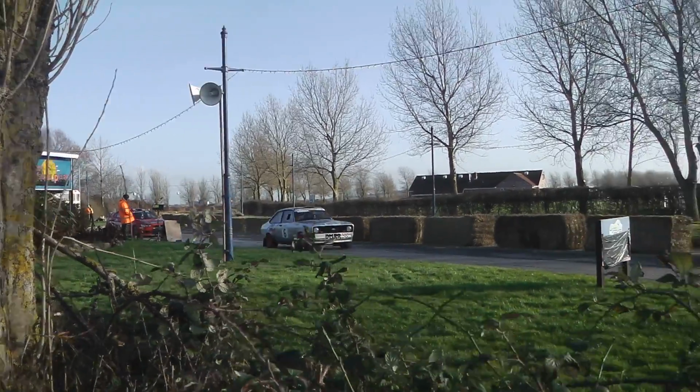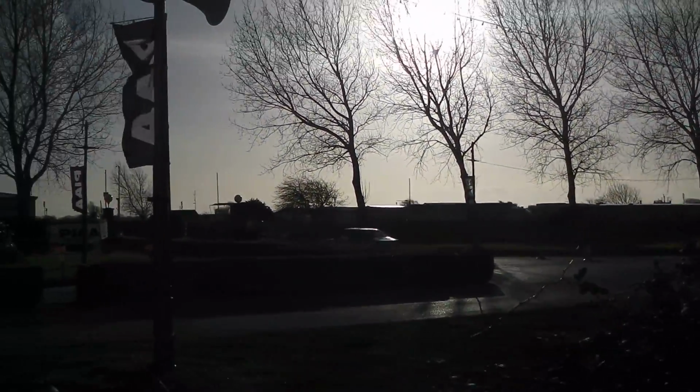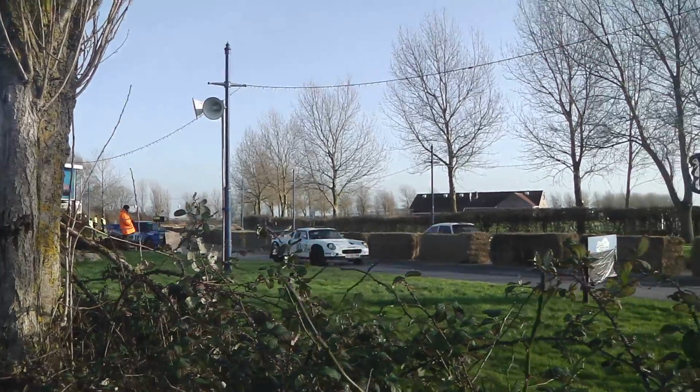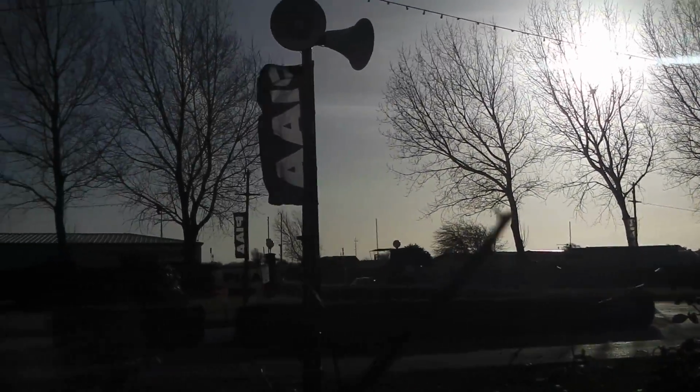Quite a short stage, this one. Jeff Bennett having a big understeer lock up into the first corner, the left going into the park. And just watch this as he enters the park, really getting all the power down. Darian goes off the line, Neil Weaver.